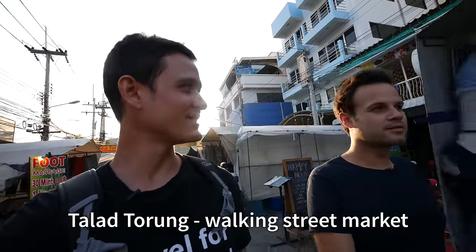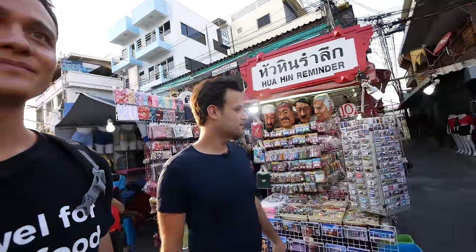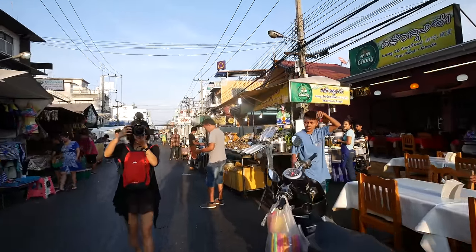Kind of a touristy night market area. There's lots of souvenirs, but then lots of restaurants as well. Oh, and I'm starting to see some lobsters and gigantic prawns. Wow. Oh yeah. They're huge. They are huge, man.